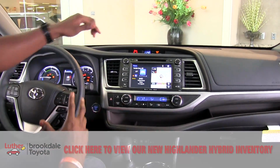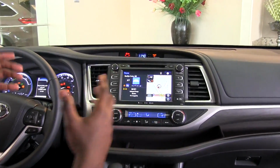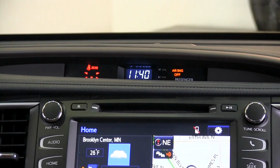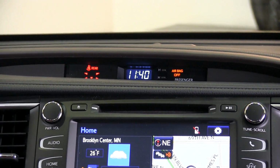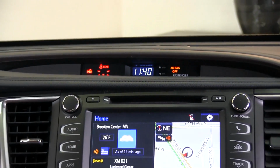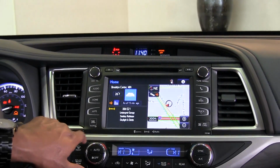Now this may sound silly to some, but back here we can actually tell which of our rear occupants have their seat belts on. So when the red light is on, that particular position is not using their seat belt. So for kids, it's kind of nice to be able to tell a little bit what's going on.